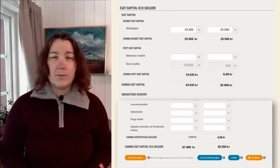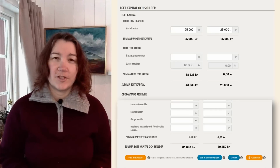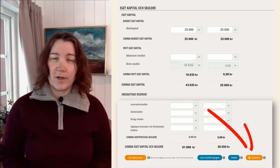So we scroll through, we look at the assets that we had before, and now we're down to the debts, your share capital part. Again, we make sure everything is as it should be, and we click on Godkänn, approve.